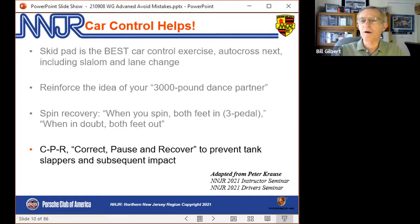We can't tell the car what to do. We can suggest what the car should do, but it's a lot bigger than we are. You've all heard about, when you spin, both feet in. Peter adds to that, when in doubt, both feet out. So if you're not sure, come off the gas and certainly come off any brakes. And I would add to that, relax the steering wheel. In other words, let the car go where it wants to go rather than where you're trying to force it to go when it really doesn't want to.